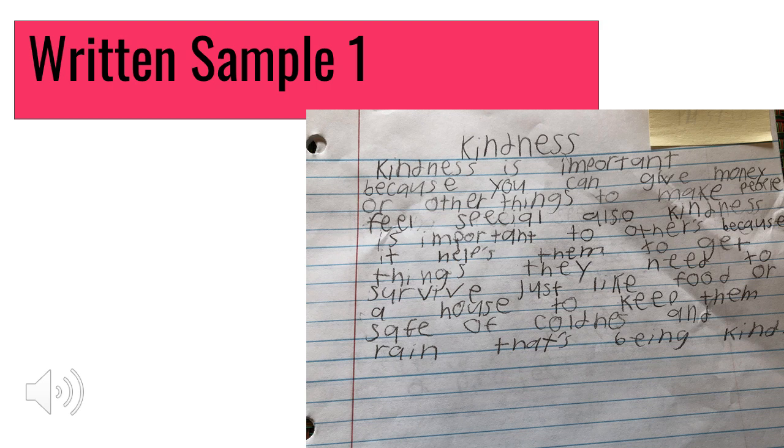But overall, I noticed that he's developing good morphological skills. One example is with the word kindness. He changed the adjective kind to a noun, kindness, by adding the suffix ness. He's developing good spelling skills due to his phonological awareness.